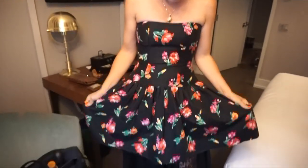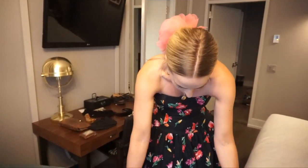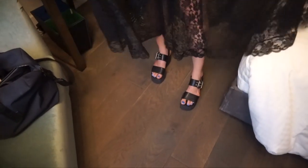I took a vintage 80s strapless dress. I actually chopped it off. You guys know I love to chop dresses because I realized I wasn't wearing it as the dress, and so I liked the idea of chopping it and making it an option to throw on top of other things, like I did tonight. I threw it over this lace skirt. I've been doing that a lot lately. It's a fun styling trick.